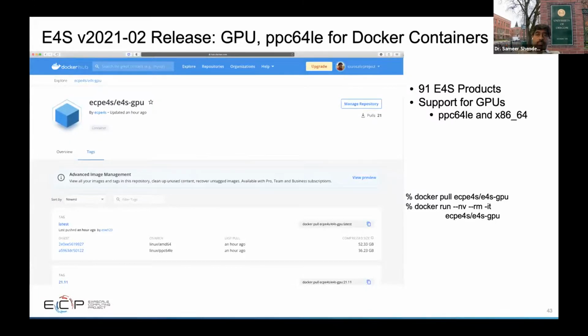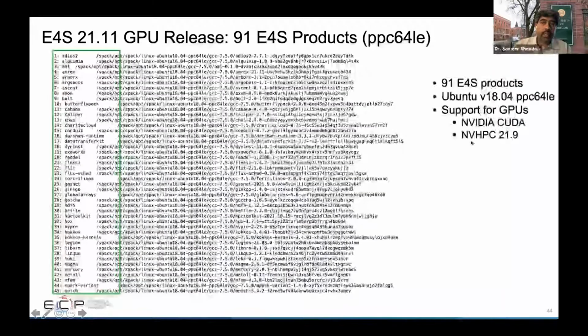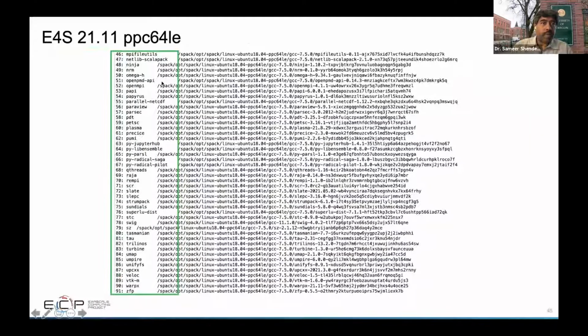Here are the 91 E4S products that are deployed, and we support NVIDIA CUDA 11.0 as well as NVHPC 21.9, which has multiple CUDA and compilers and OpenMPI in this. So you can see these are products like AMReX. You can see Fortran. We have HDF5, Kokkos, MPICH. We have products like OpenMPI. These are products that you use on a daily basis for doing HPC computations. We have TAU and Trilinos also in this distribution.